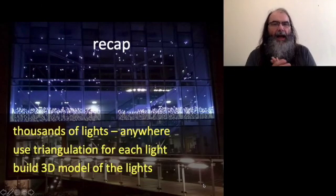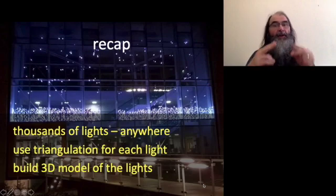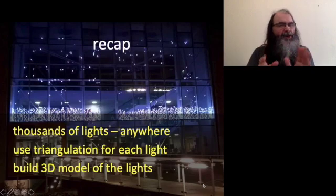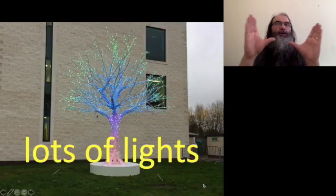So let's recap. We want thousands of lights. We want them anywhere. We've used triangulation to find the position of each light and built a 3D model using that. And then from the 3D model of where the lights are, we can turn them on and it becomes a display. However, there was this little question we had about the lights themselves. When you've got a camera and you can see all those little white dots, which is which?